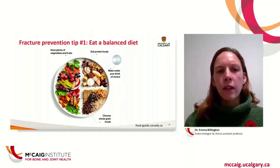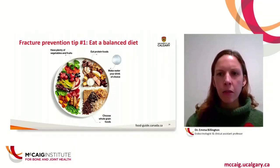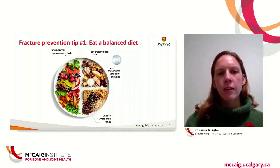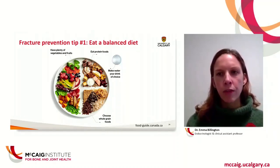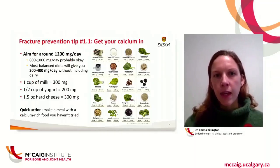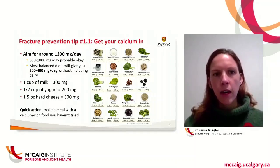What you might notice here is that, hey, there's not a lot of dairy on the plate. And well, I thought calcium and dairy were really important for preventing fractures. And that is a really good point. So Canada's food guide has amalgamated dairy in with the protein section of the plate. So it's not as much on the forefront when we look at the new recommendations. However, that doesn't mean that getting enough calcium isn't important for fracture prevention. And so I just wanted to highlight this.